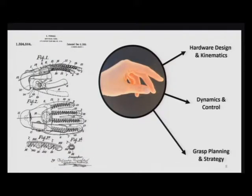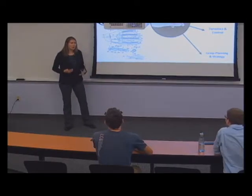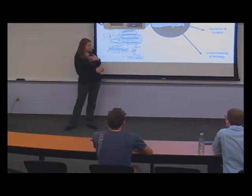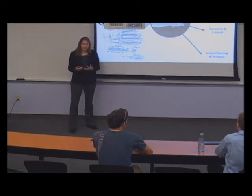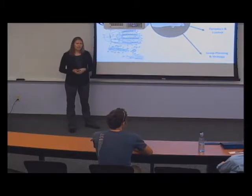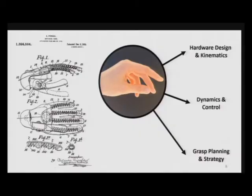The human hand is a really amazing tool, and that's why for decades people have admired it and tried to mimic it. And this is a patent from 1919 of an underactuated design. And even today, really the vast majority of hands have multiple fingers. So there are these fundamental things that we hold on to. And the field of dexterous manipulation, in my mind, really breaks down into these three primary areas: hardware and kinematics, dynamics and control of the hand once the body is set, and then grasp planning and higher level strategy. And all of these must work in concert to create new exciting robotic strategies and technologies.